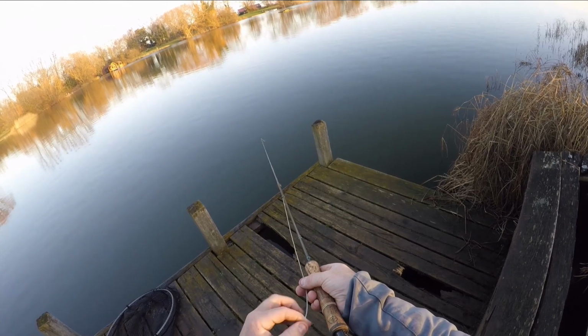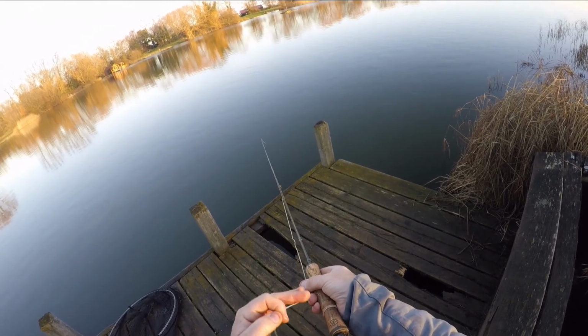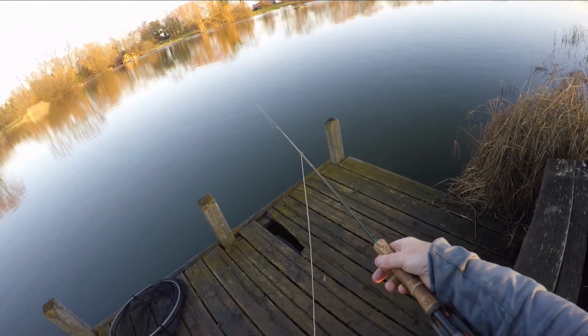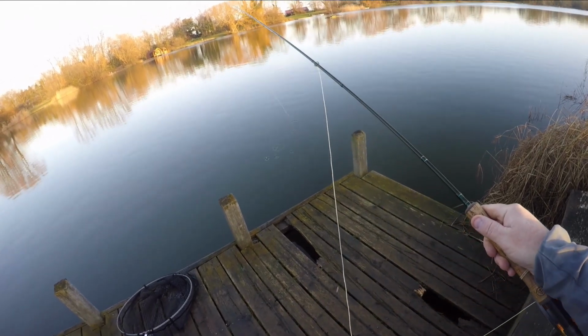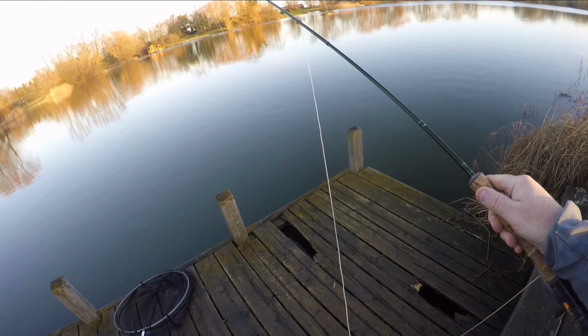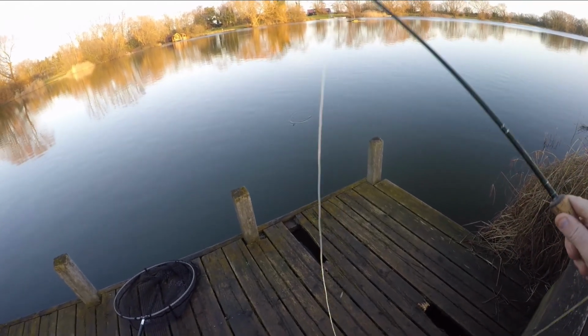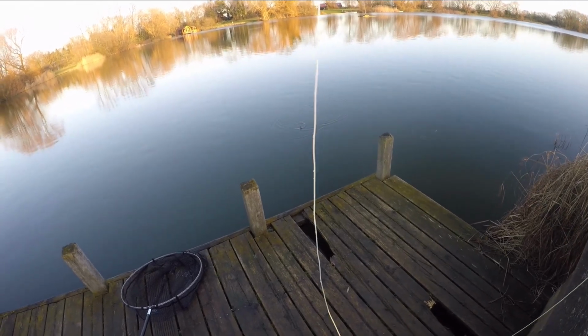And I always hang the flies, especially if you've had a little bit of interest there, like on that one. It's just coming up there now, just past the marker. Let's lift that up and just hang that. Because we're sat nice and back away from the water here, these fish will come in pretty close.